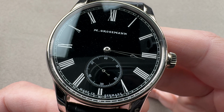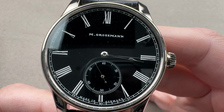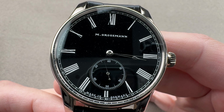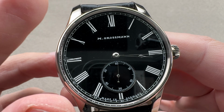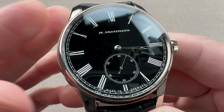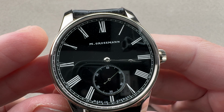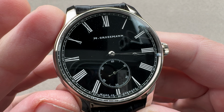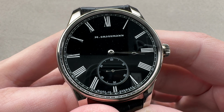So the Hamatic, with a hammer style or bumper style automatic winding system, debuted in 2019, and for 2020 they launched the Hamatic Vintage with a more vintage inflected dial that is a better stylistic match for the movement and the case. This is the one. Launched in 2020, it's a white gold 25-piece limited edition. The example in my hand was sold in 2021.